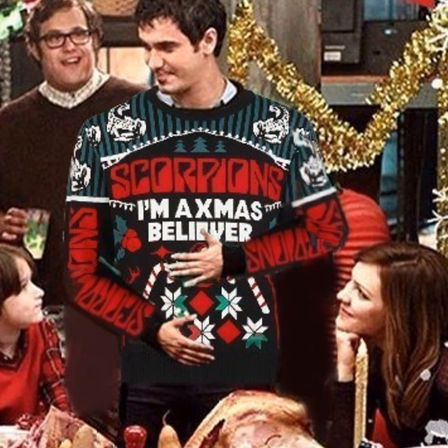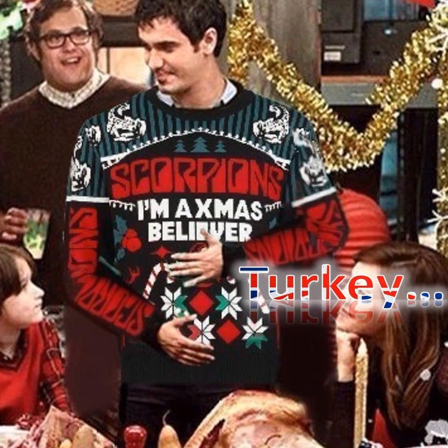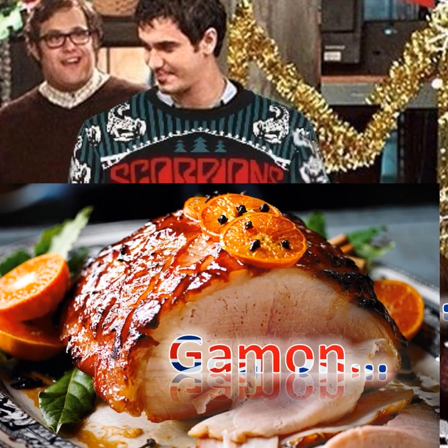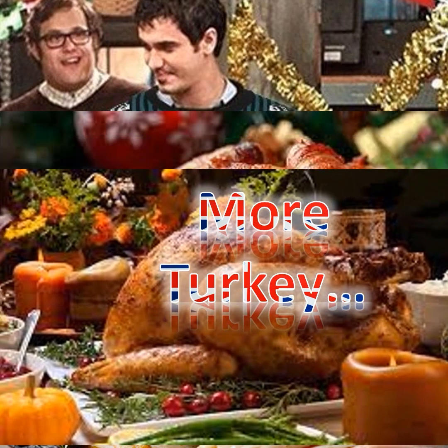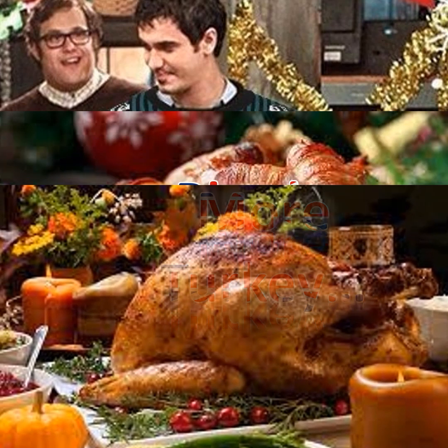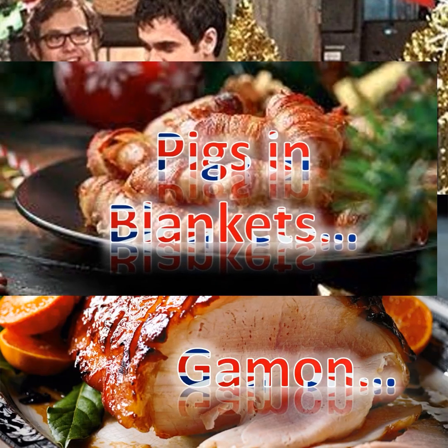Christmas dinner. A British Christmas dinner is just as big a feast as an American one. The main dish is usually roast turkey, often surrounded by bacon-wrapped chipolatas, which are mini pork sausages. Bacon-wrapped miniature pork sausages, now that's a tradition that you Americans should get behind.